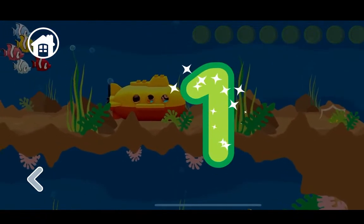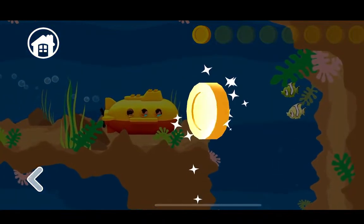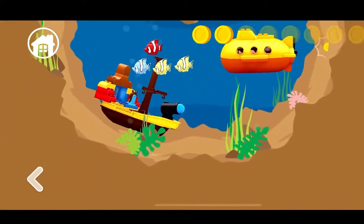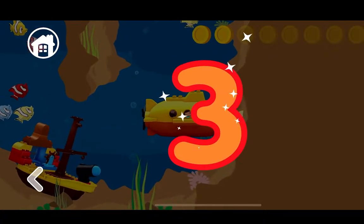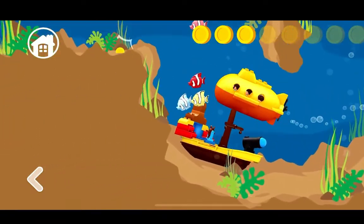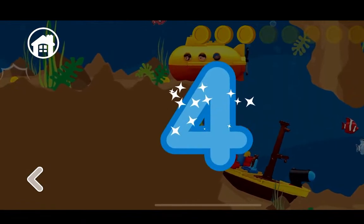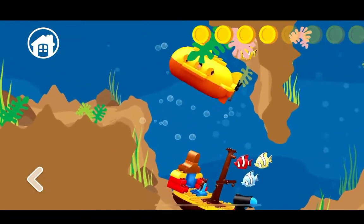Okay, two. One. We find other one. Two. Go. No. Oh, three. Look, it's a sheep. Three. Someone's maybe pirate sheep. Oh, it's a four coin. Super. Go four. Further. Oh, it's a five coin.